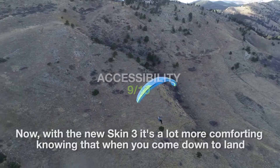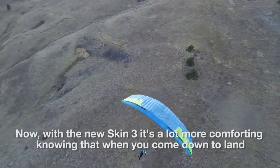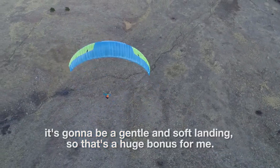Now with the new Skin 3, it's a lot more comforting knowing that when you come down to land, it's gonna be a gentle and soft landing. So that's a huge bonus for me.